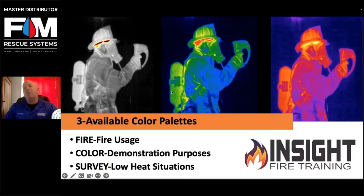These are your 3 examples of the color palettes of this device. I would caution you when you start playing with color palettes, if you don't do training on these devices, you're going to be in trouble, because a pretty picture is far more than just a pretty picture. The picture on the left is fire mode, the picture in the middle is rainbow or color mode, and the picture on the far right is survey mode.